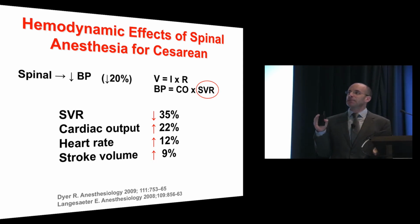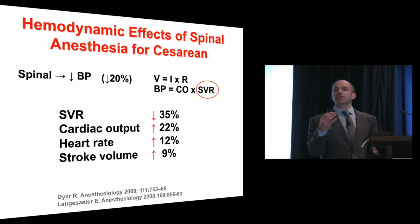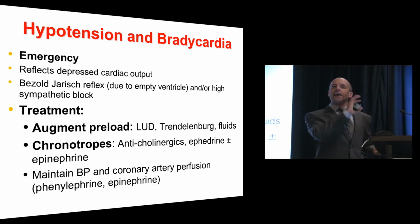So it may explain why the fluid augmentation, you can already see that the stroke volume is up 10%. So we're already augmenting our stroke volume. So the fluid administration clearly is not going to have as big an effect as driving it through afterload reduction. So this is a very important slide. Remember, SVR goes down, but cardiac output goes up. Now that is in the average patient.